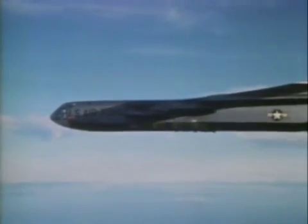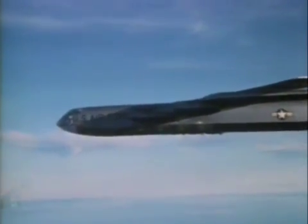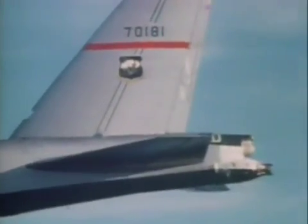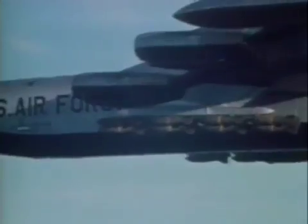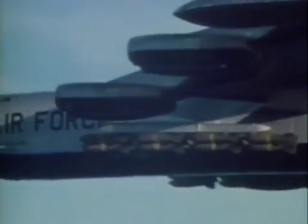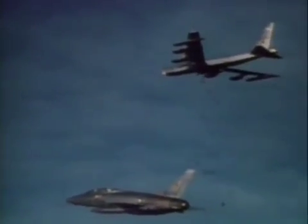In 1965, the B-52 was used for the first time in Vietnam. Now it carried conventional bombs instead of nuclear warheads, but it remained a deadly weapon. The wing mounts now carried 24 500-pound iron bombs. The internal bomb load brought the total payload of each plane up to a total bomb load of 108.